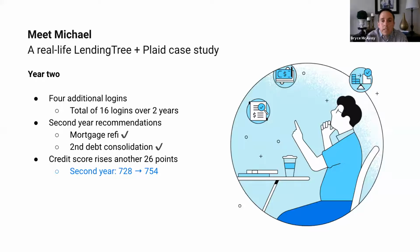In year 2, he logged in an additional 4 times, submitted loan requests for a mortgage refinancing, and a second round of debt consolidation. With a 728 credit score, he was now seeing prime interest rates that would save him thousands of dollars a year compared to his previous year's requests and submissions. Over the course of the 2 years, Michael increased his score by a total of 88 points, becoming a happy and engaged user.